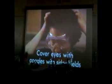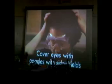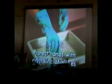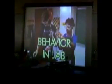Don't fool around in labs. Keep aisles clear of personal belongings. Stand on a step stool when you have to reach. Keep makeup in your purse. Keep food and drinks outside.